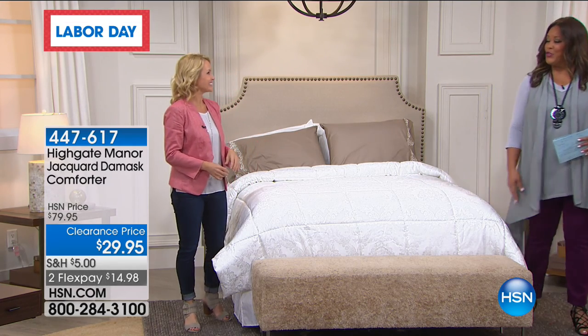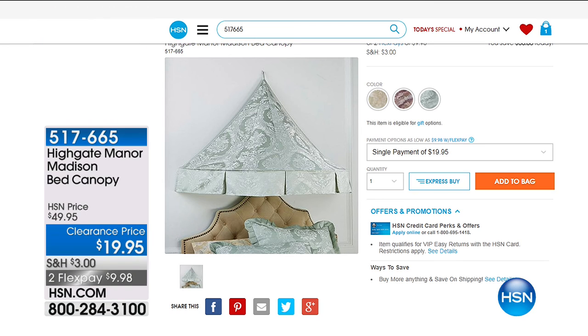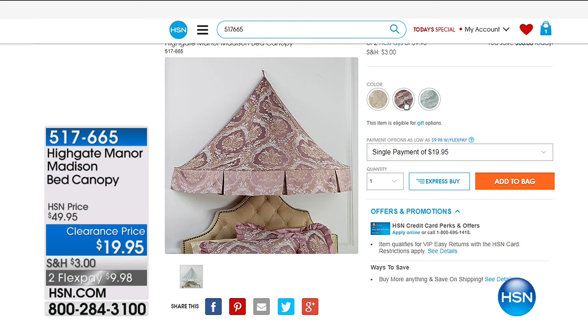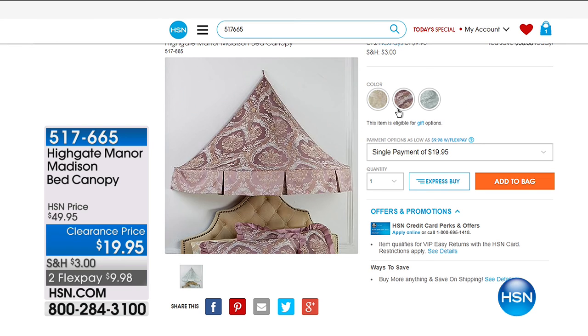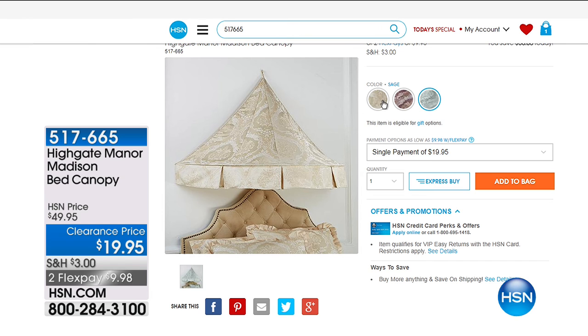That's right. And if you're still looking, we're also going to show this great canopy. If you're still looking for that wow factor, this is the Madison Canopy on HSN.com. It's $19.95 for this beautiful canopy. Two flex pays of $9.98, and we have it for you in three different colors, in that sage mint green, and we also have it in the cream and the burgundy. It's just incredible if you're looking to update your look and just give it that wow factor.